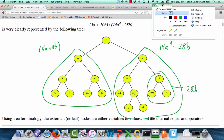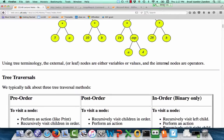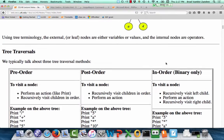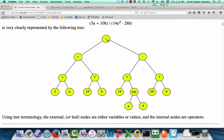Okay, you saw family trees. Those were nice. We're going to show you in a moment how to use trees for organizing data. But before we do that, there are 3 ways you can traverse a tree. Okay, so to traverse a tree, we want to visit each node in the tree. So there are 3 recursive ways to do it starting at the root. Okay, and they are called pre-order, in-order, and post-order.